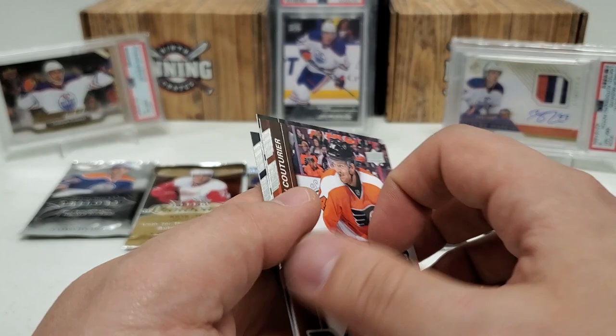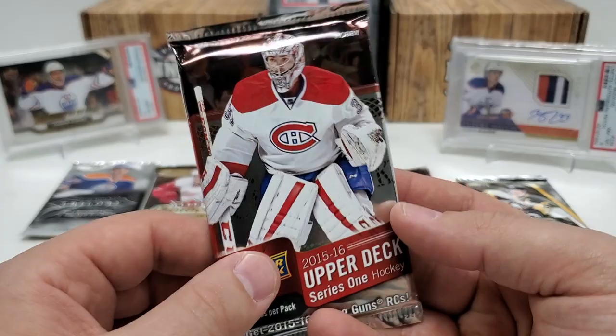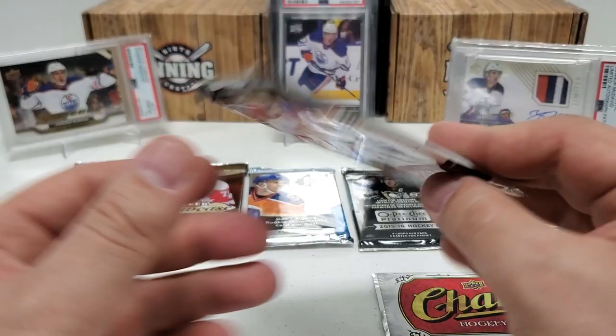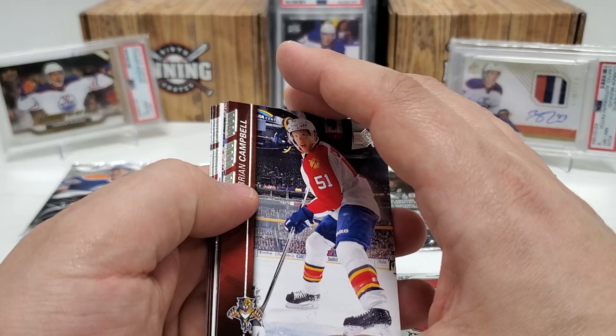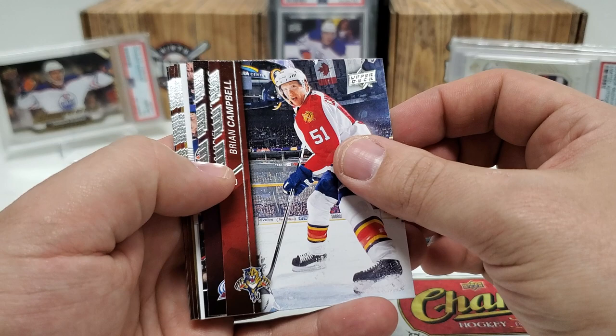15-16 Series 1. This is a hobby pack. It's insane. These, honest to gosh, they're selling for like $35, $40 a pack, which, my gosh, does that blow my mind? So you're not going to see that on here very much longer because I'm not paying those kind of prices. These ones I've had for a little bit, so I did not pay that, but yikes. And especially considering we got another portraits in here, so not even a Young Guns. But you can get the McDavid portrait. That would be nice, and that's got some value to it.